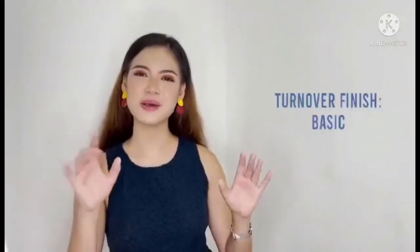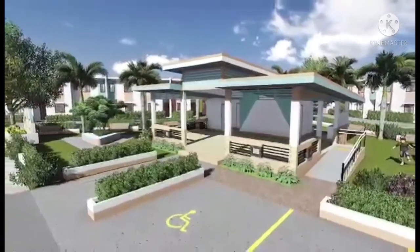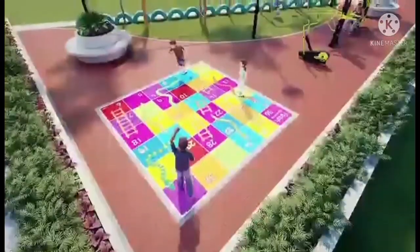Gaya ng sa Courtyards, basic finish ang turnover delivery dito. May amenities dito like a clubhouse, basketball court, and play areas.